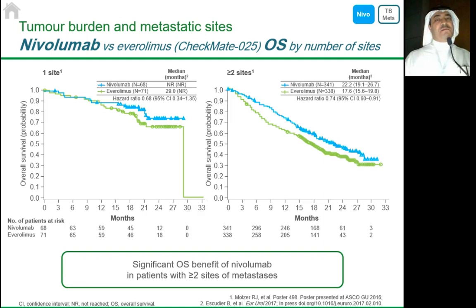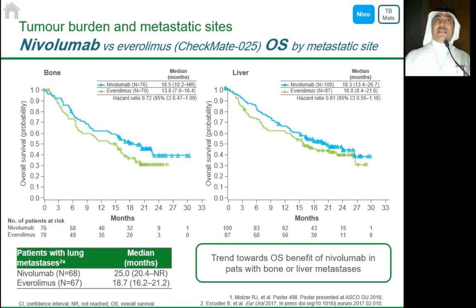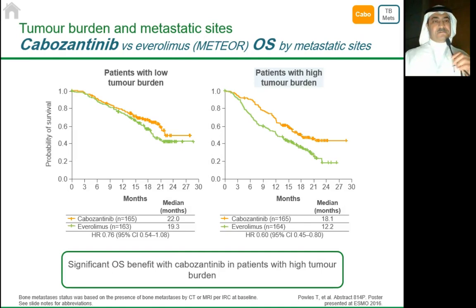When we look at nivolumab in the CheckMate trial, it had overall survival benefit in patients with multiple metastatic sites, as we can see from this curve. So, 2 or more metastatic sites. Regarding sites of metastasis, if it's bone or liver, there was a trend towards better overall survival benefit of nivolumab in patients with bone or liver metastasis. When it comes to cabozantinib, it had an overall survival benefit in patients with higher tumor burden, as you can see from the wider separation of the curves in patients with higher tumor burden.